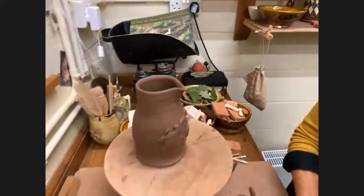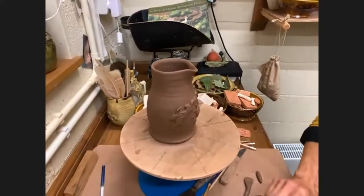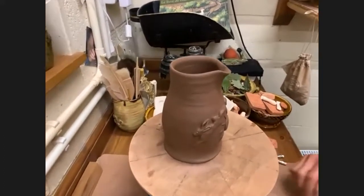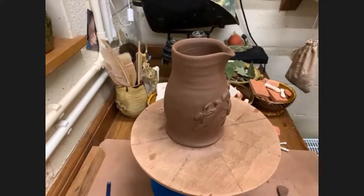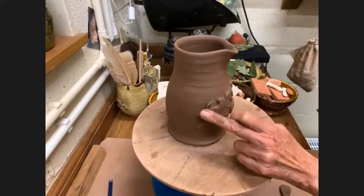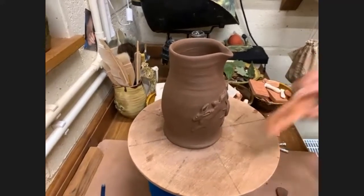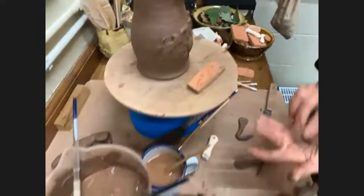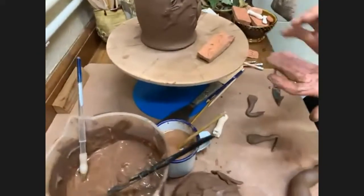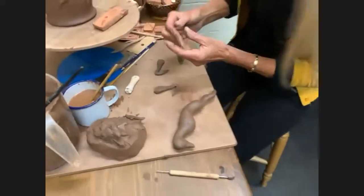It isn't 3D. Can I ask you with that sprig? Have you added the ears to the sprig separately? Yeah, that one, just that one there. Because there's the sprig. Right, so we're going to give this one a little bit of character.